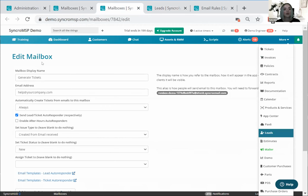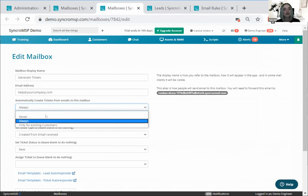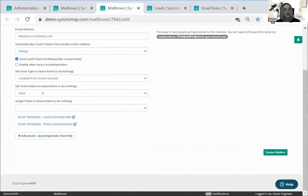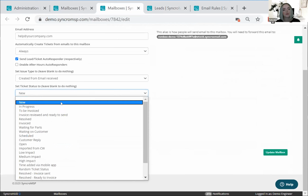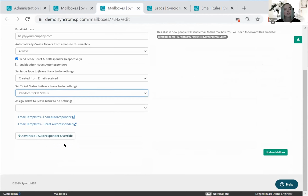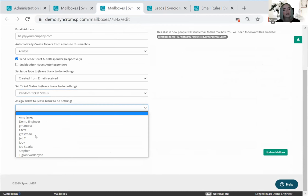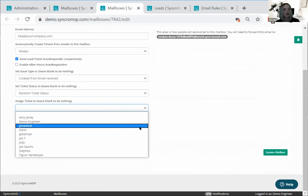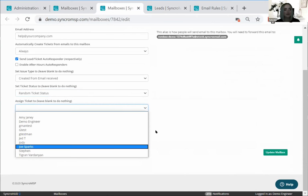So when you're setting up your mailbox, first make that decision: do you want tickets to be created or not? Then you can also say if the ticket status is new, or you can say new created for this specific mailbox. You can add any ticket status that you could possibly want. You can also assign it to a technician or yourself if you need to, if that person is handling distributing those tickets evenly between the team.